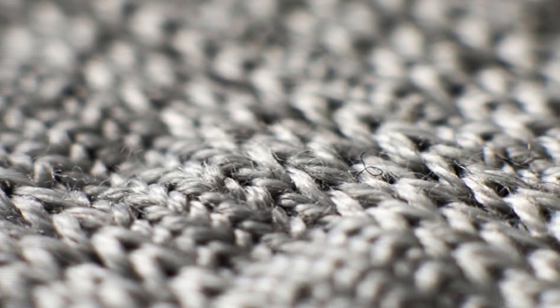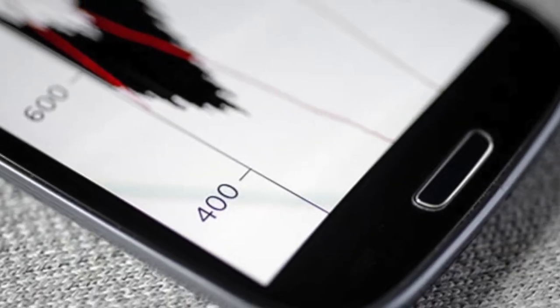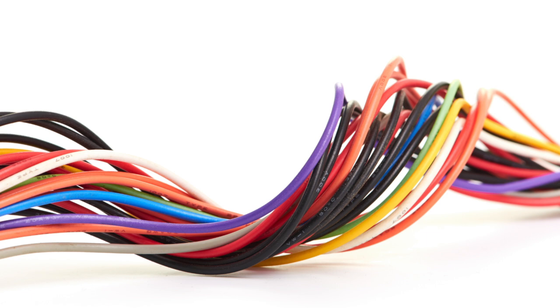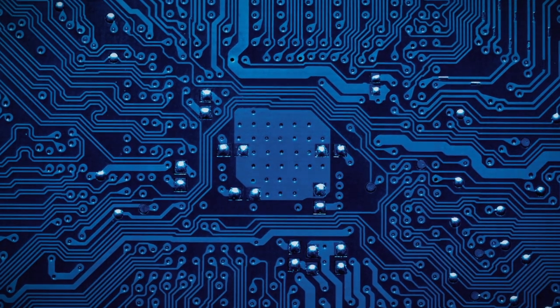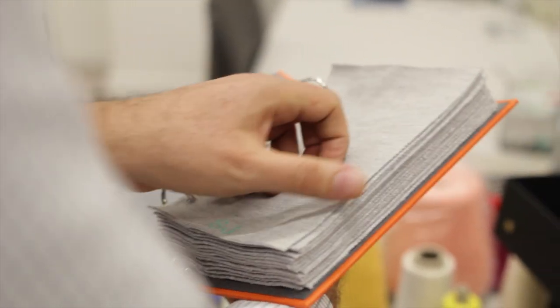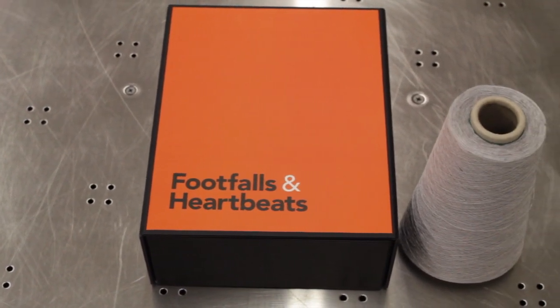Intelligent textiles are an exciting new technology with potential uses in areas as diverse as healthcare and emergency management. But most of the textiles currently on the market require wires, straps, or miniature electronics to work effectively. Not so with this fabric. By using chemistry, nanotechnology, and textile structure, one company has created a product where the fabric is the technology.